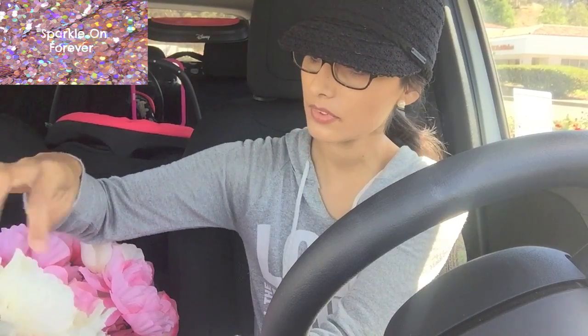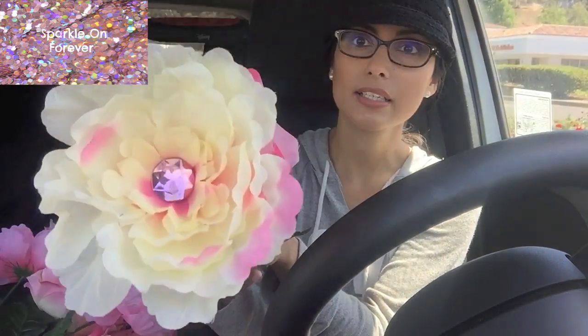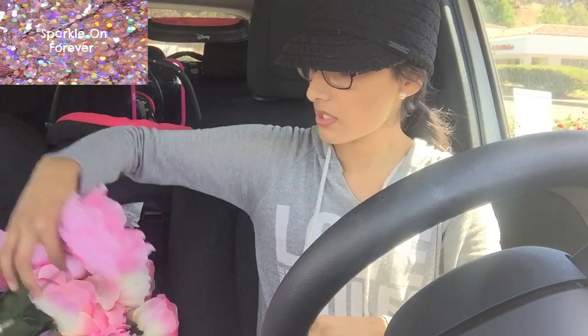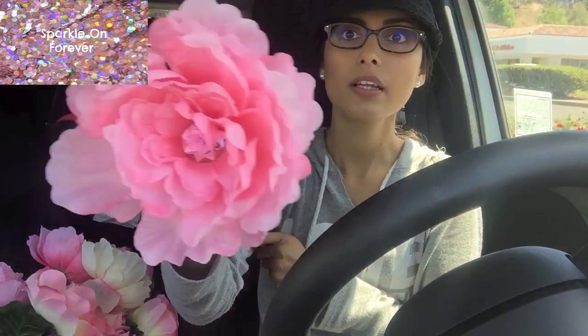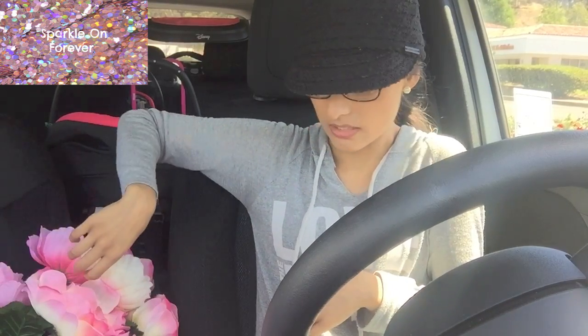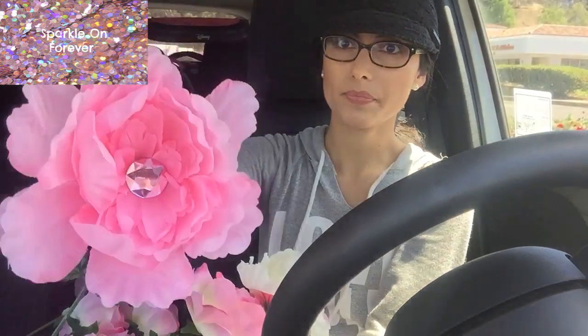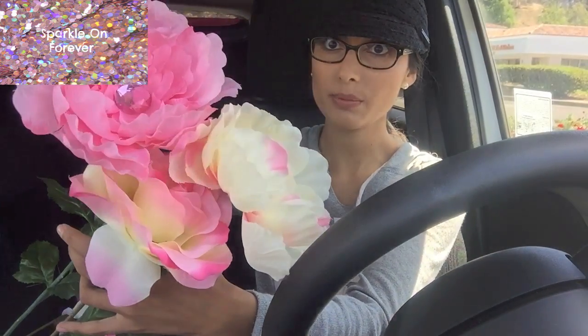I also found this one here, and this one's really pretty because it has the rhinestone in the middle. Isn't that so pretty? I love that. It's super princessy in my opinion. So I got a bunch. This one's a solid pink, and it also has that giant rhinestone in the middle. I showed you the other ones already, but I got a bunch of the pink ones. They're really pretty, aren't they?